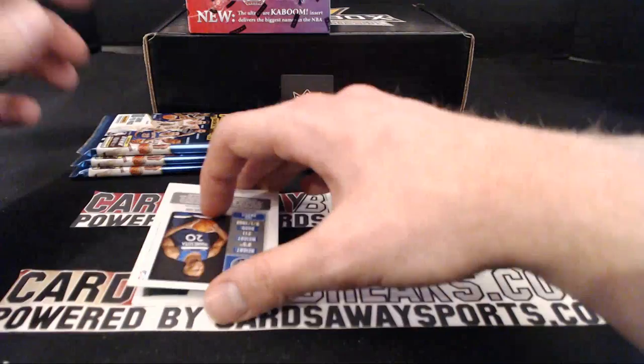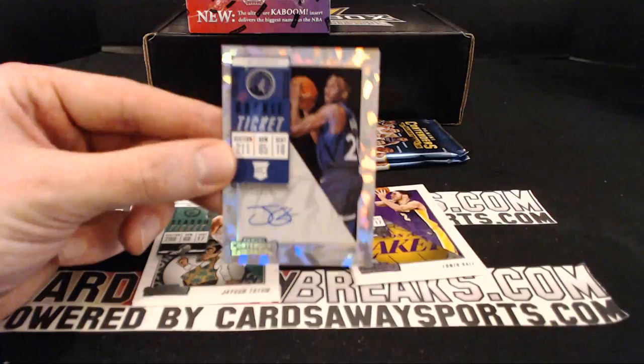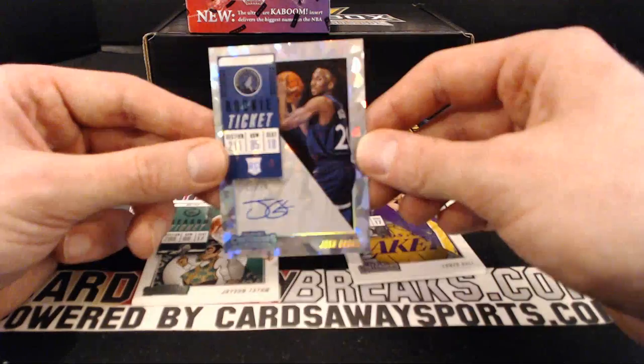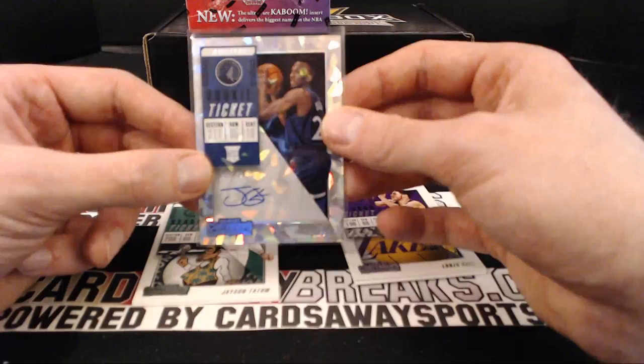Bam! Yeah, boy! Cracked ice, numbered to 20 on card, Josh Okogie. Nice hit, T-Wolves. That's beautiful. There we go, T-Wolves. Number to 20, cracked ice on card, Okogie. That is beautiful. Nice hit, T-Wolves.